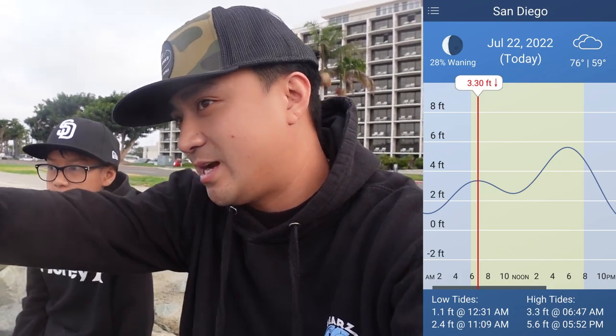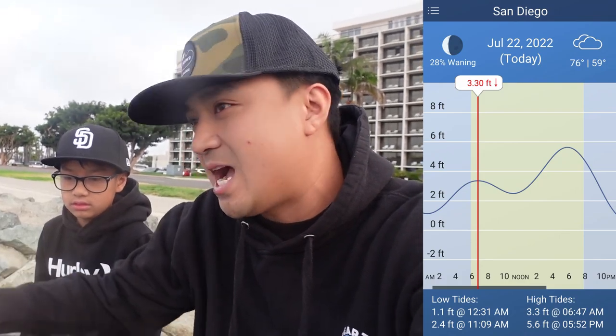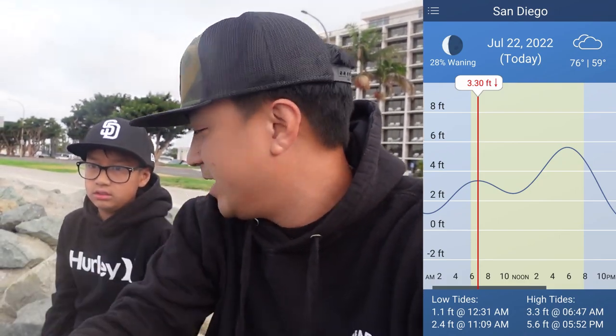When the tide is going down out here, it means the water is going back out to the ocean. When the tide is getting high, it means the water is coming in and going up. So we're fishing the outgoing tide. It looks like the tide drops at 11:09 a.m., so in about 4 hours it's going to be really low. The tide will slack out. Are you excited? Yeah. That's the tide we'll be working with today.